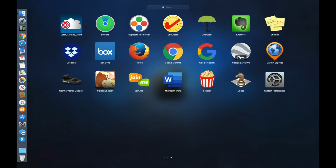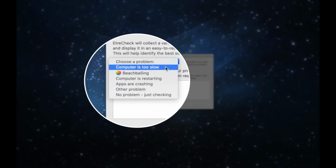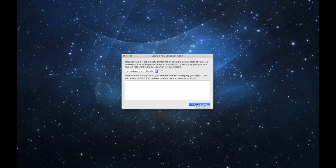I'm going to go ahead and launch it from my normal location. And once it's launched, you can simply choose a problem. So computer's running slow, I get the infamous beach ball, it's restarting a lot, apps are crashing, other problems. Or in this case, I'm going to say no problem. I'm just checking. So I'm going to run the check.